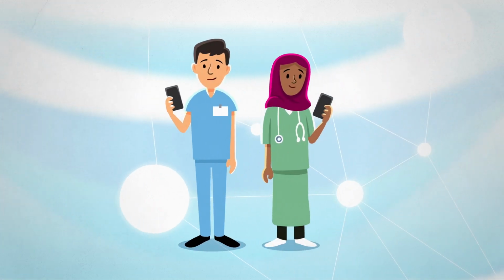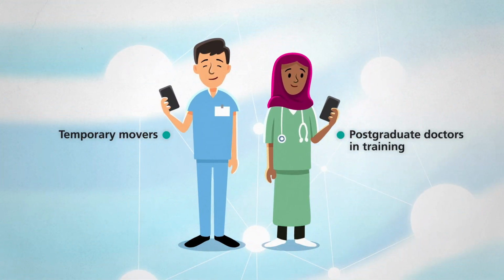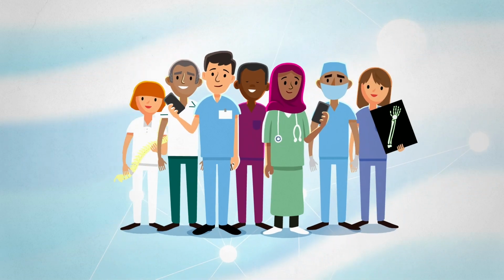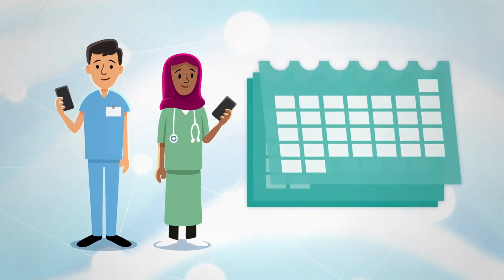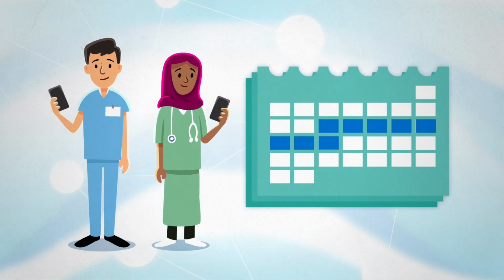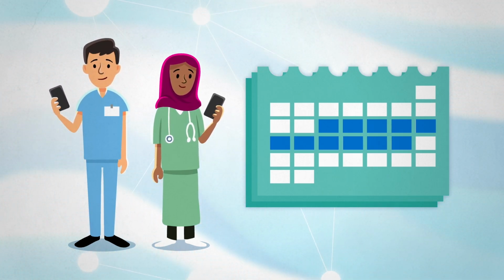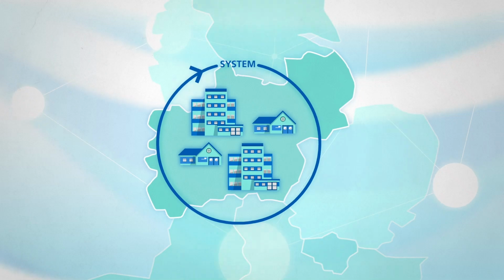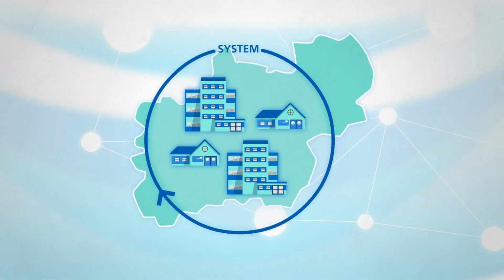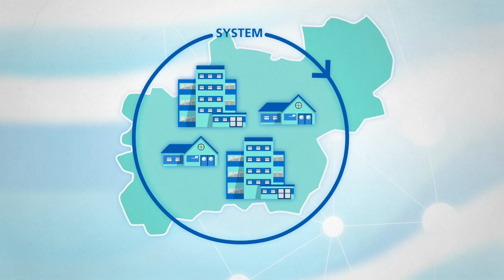The initial focus of the service supports temporary movers and postgraduate doctors in training, with a view to all NHS staff accessing the service in time. ICBs are preparing to implement the NHS Digital Staff Passport as part of the National Incremental Rollout Programme. Rollout will be driven by a system approach to ensure multiple NHS trusts in an area are supported to implement the NHS Digital Staff Passport at the same time.